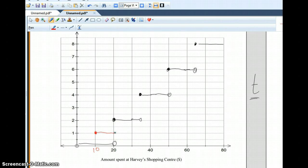Don't forget you can draw on your own exams. Then it jumps straight up to 2 points at 20. Stays constant. Then it jumps up to 3 points. Stays constant. Then it jumps up to 4 points. Stays constant. Then it jumps up to 5 points, stays constant. Then it jumps up to 6, constant. Whoops, that's an open circle. Closed circle, stays constant. So red is Janet. Black is Pam.